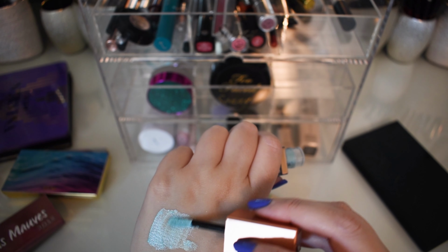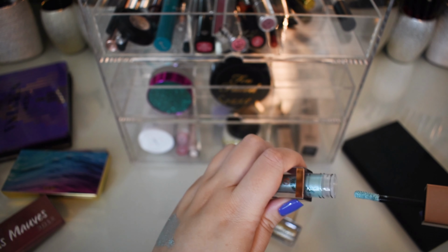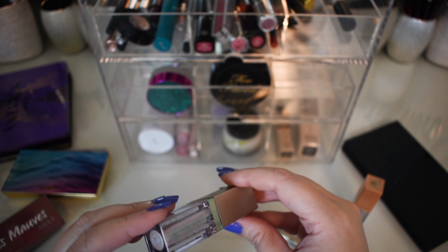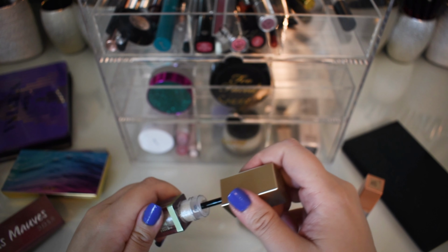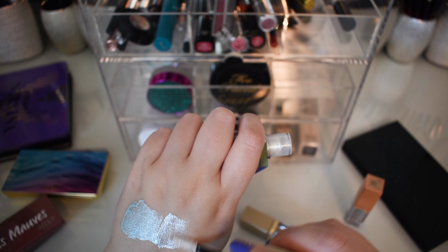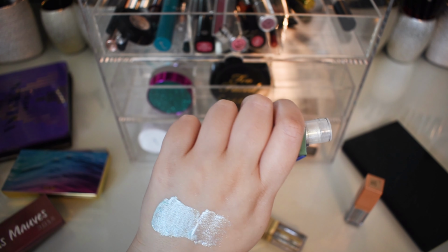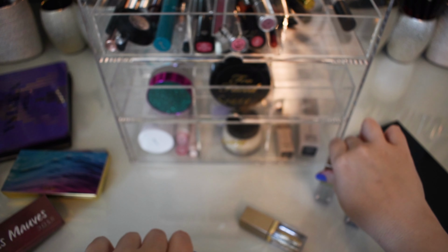And with these, I just have to be careful because they do move the base. So I usually just kind of tap them on, but you can see how reflective that is. And then I pulled this one. It is in the shade Mint Myth, and it's one of the ones that's got a color shift to it. Let's see here. It's got a nice sparkle to it. Well, they kind of look really similar when you look at them side by side, but they are both green, so I guess they would look similar.